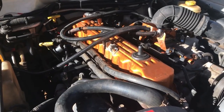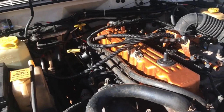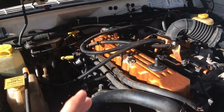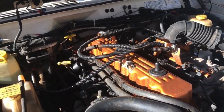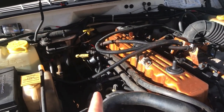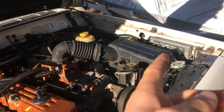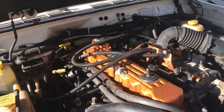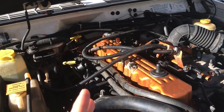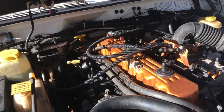But as far as the transmission goes, I hooked up the scanner, finally got my OBD to work. Apparently this one takes a special scanner, even though it's an OBD2, but it's such an early model year. Most common scanners nowadays don't read them. But I looked up the codes. There are no codes on the transmission computer module. There are no codes on the ECM itself. So there should be nothing wrong electronically. I'm thinking it's something mechanical inside, maybe my valve body's got a crack in it, or maybe fluid's getting in somewhere that shouldn't be.